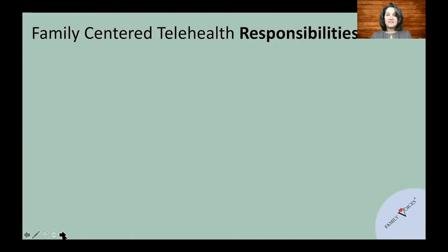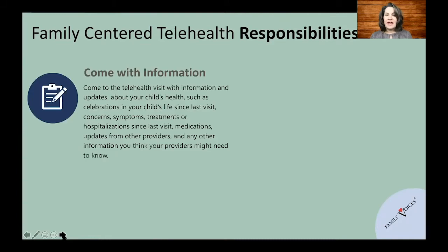Next, we're going to talk about some family-centered telehealth responsibilities. As families and patients, we have the right and responsibility to come with information. Come to the telehealth visit with information and updates about your child's health, such as celebrations in your child's life since the last visit, concerns, symptoms, treatments, or hospitalization since the last visit, medications, updates from other providers, and any other information you think that your provider might need to know.